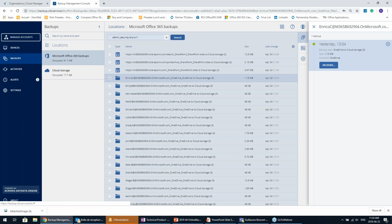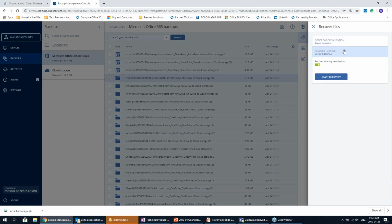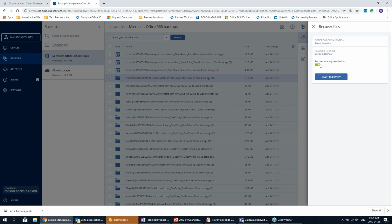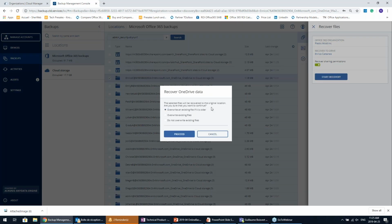As earlier, for the entire OneDrive, you choose the organization that you have. In most cases, the customer will have only one tenant, so this is really just for showcase purposes. If you have customers that have two tenants, it can be useful, so I just want to make sure I mentioned it. But in most cases, it will always be the default tenant. Then you can recover to the drive of the default user or any other user. It's a good way to handle someone leaving the company, or when for some reason you need a copy in another OneDrive to transfer the files. Then you can choose to recover the sharing permissions or not, just by clicking on the toggle, and you have start recovery. And as earlier, you can choose to overwrite or not the files, and that's it for this.